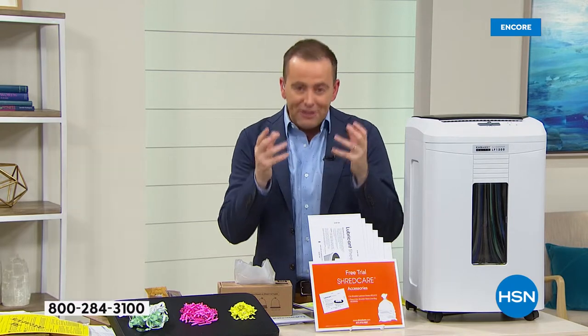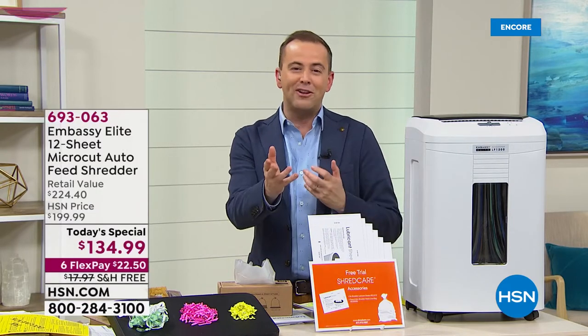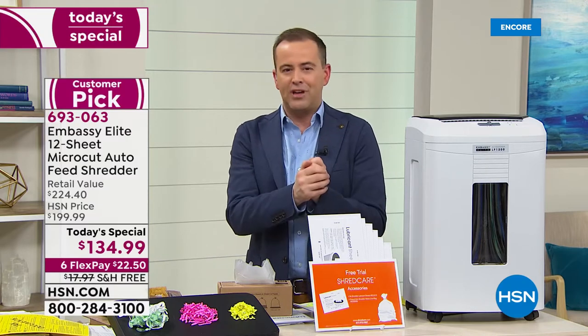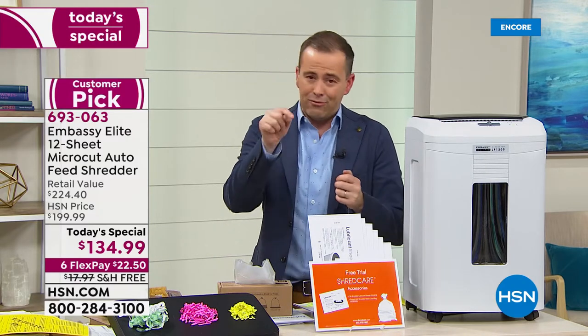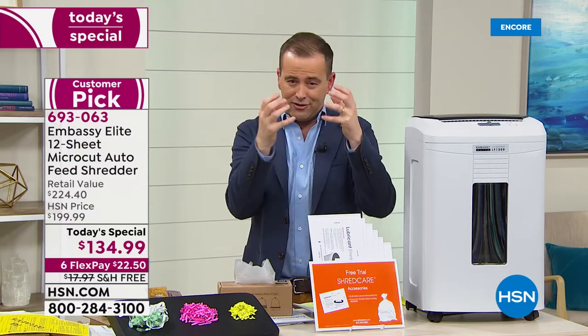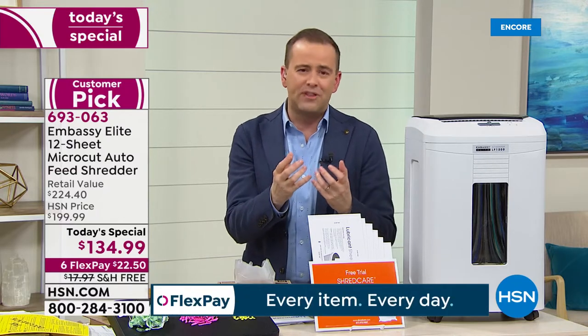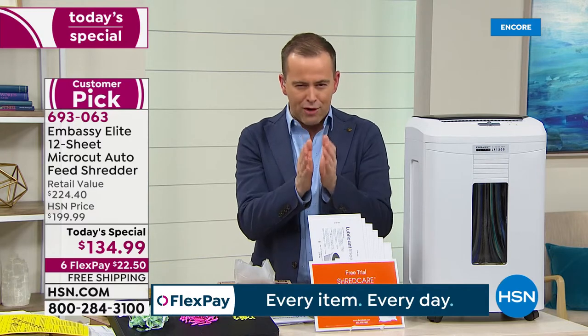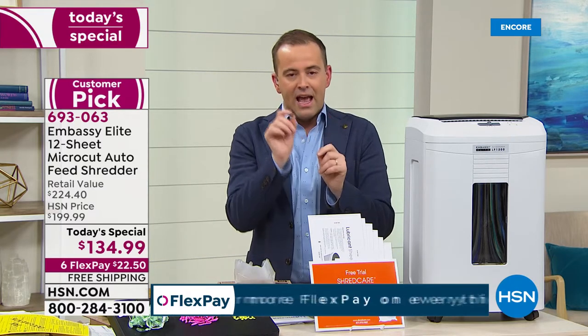Tonight we're gonna talk about the difference between this shredder and the shredder you and I bought back in 1991. The one that used to get jammed all the time. The one that used to have to hit rewind because the paper just got stuck. The one that wasn't very good with staples. Tonight we'll show you and share with you the importance of a micro-cut shredder versus a cross-cut and a strip-cut.